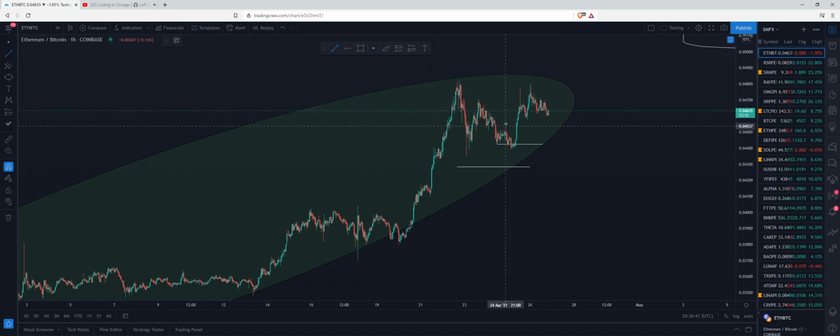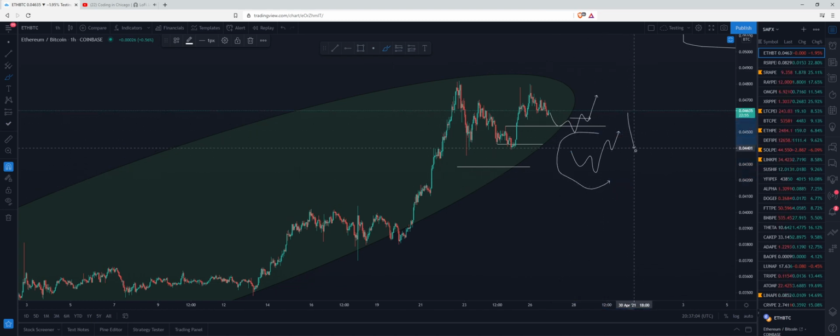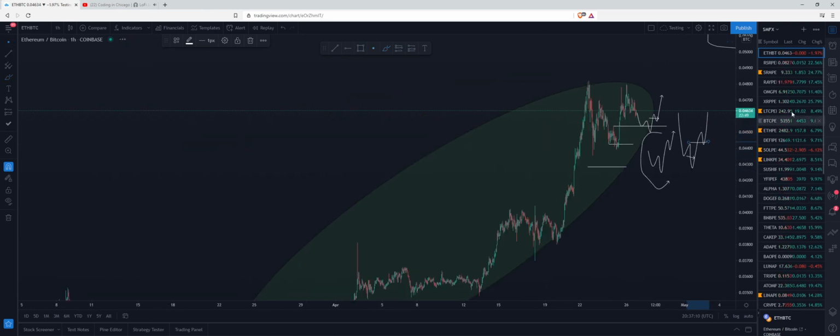So two scenarios I'll be looking for. A revisit and then reaccumulation right here, or we sweep the lows, reaccumulate. If we do sweep the lows and reaccumulate, I won't enter on the first pattern. I'll wait for the second, where I'll then look to get long there. So I think ETH BTC, some massive moves coming.